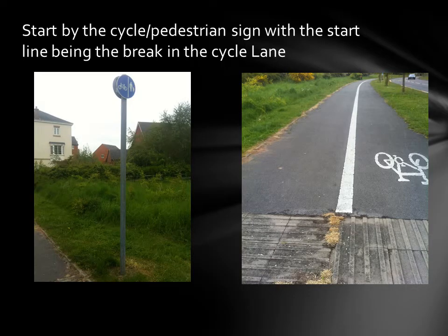So this is the start in a bit more detail. You've got a nice blue cycle sign, which makes it really easy to see. You've got a nice line on the road, which acts as the start line, with the cycle sign again on the ground. So in other words, it's pretty easy to see. This should be leaving very little doubt as to where we start from.